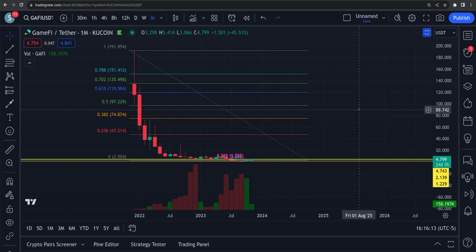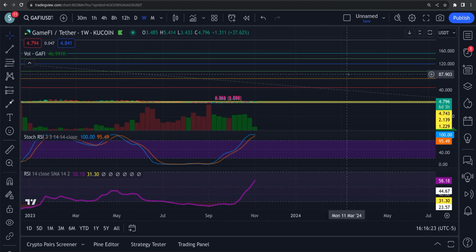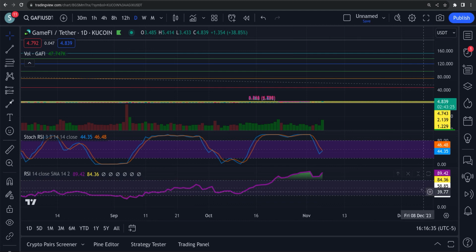All right, guys, let's take a look here. The monthly RSI is at a 90 and an 81. Still lots of room for this thing on the monthly to head up. The weekly is at a 100 and a 95. Getting a little up there, getting a little heated, okay? The daily has just turned back up. Now let's see where it's at down here.